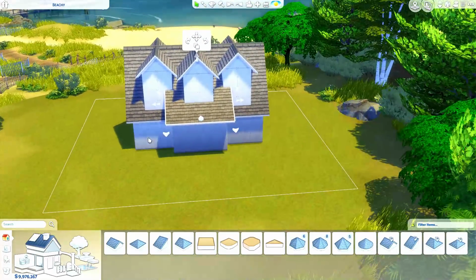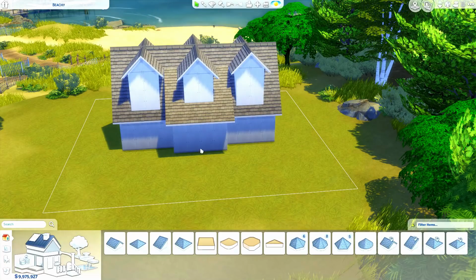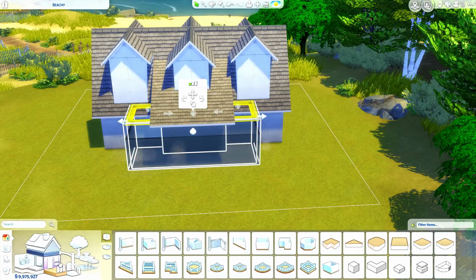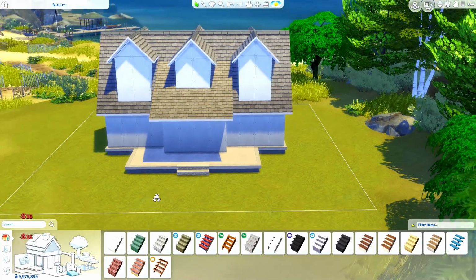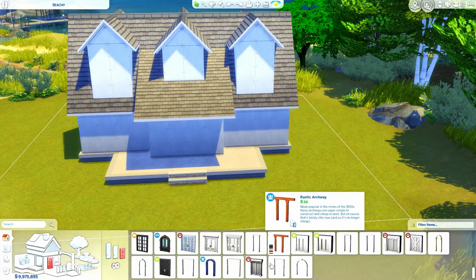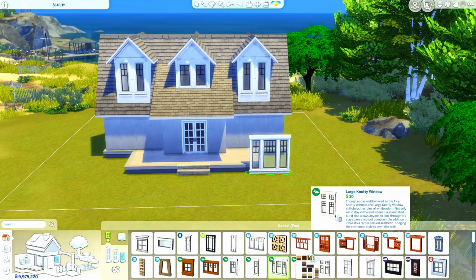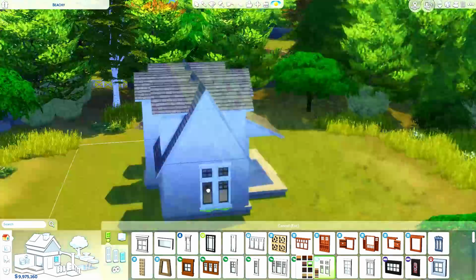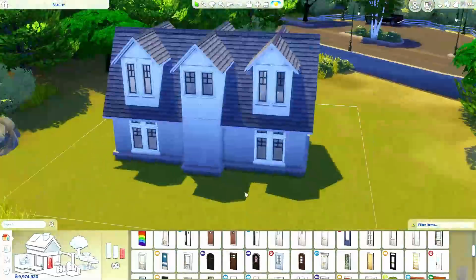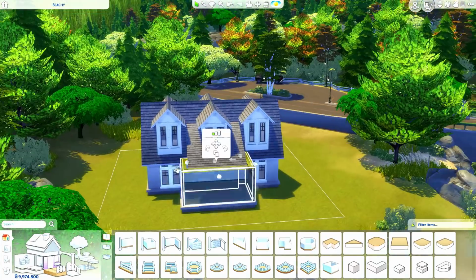So I was inspired to do a bunch of smaller homes. I feel like a lot of the builds that I have been doing for family homes have been really large, especially since Seasons came out. I've just been really enjoying doing farm homes and homes for gardens, and of course a bunch of apartments as well. So originally when I started building this home, I was going to make it a starter home that was like 20,000 simoleons. And then I ended up putting on a Howard Stern podcast.